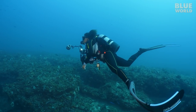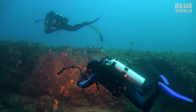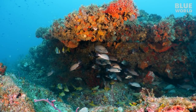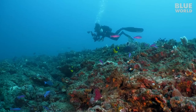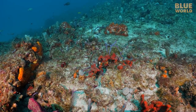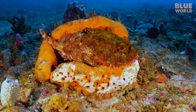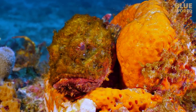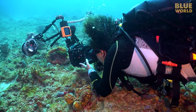This site is a nice reef called Juno Ledge. It's a pretty popular site. There are overhangs and drop-offs filled with fish. You have to keep an eye peeled because sometimes interesting subjects conceal themselves with camouflage. But not this guy. A scorpionfish sits in a sponge like it's a couch. He looks pretty comfortable. And Andrea gets a great portrait.